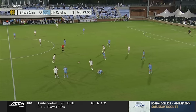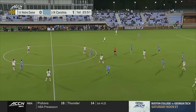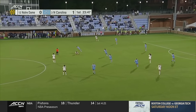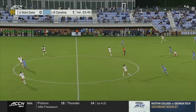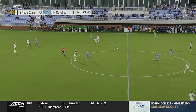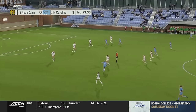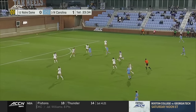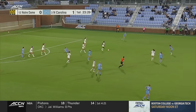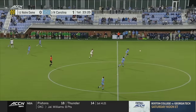Well, my concern right now for Notre Dame is that they're already fairly exhausted from having to defend the first 25 minutes of this game, and it's slow for them to get numbers into the attack and in the district, because North Carolina has the momentum. They want to run at teams. They want to put teams under pressure, and you're seeing that already, and now the game's starting to get a bit more stretched, and that's just going to play right into the favor in the hands of North Carolina. Colton goes down. No whistle on the play. Hudson comes away with it for the Irish, but there's nobody there.